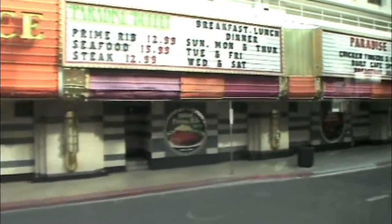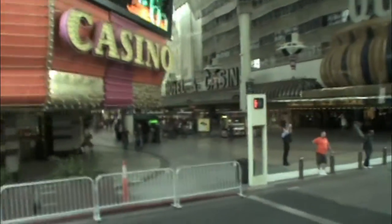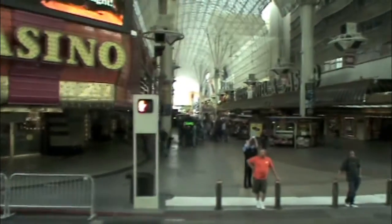So I want you to look left and right when I go through this intersection right here. This attracts 2 million tourists a month down here. Every one of these people that you see down here is a tourist just like you. And they're coming here. The steel awning turns into a television screen.